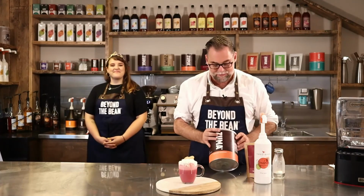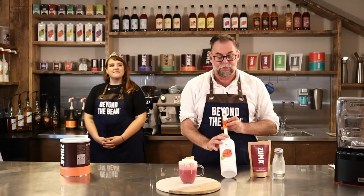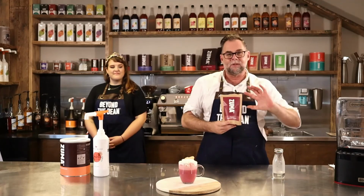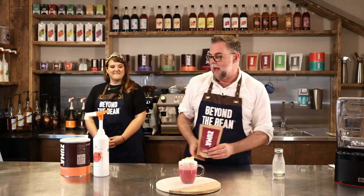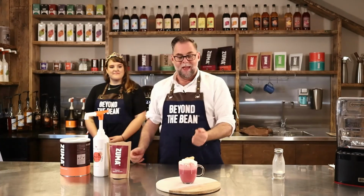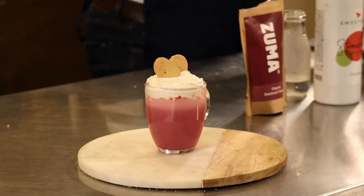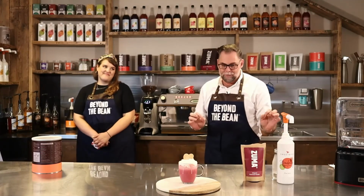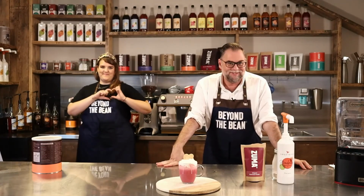Just to recap then, we have our Zuma white hot chocolate powder, and we have sweetened it up with some strawberry fruit puree, which was lovely. And then to give it the colour and some balance, we've used our Zuma organic beetroot powder. Then I've topped that up with whipped cream, and a little biscuit on top. There we go. And there we have a strawberry white mocha infused with organic beetroot powder Valentine's drink.